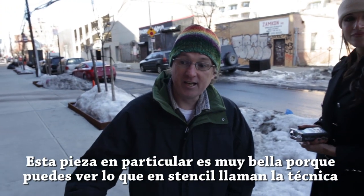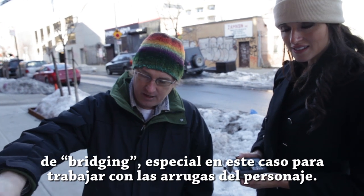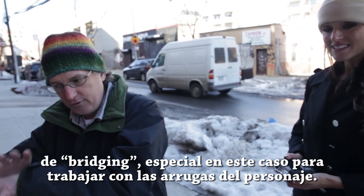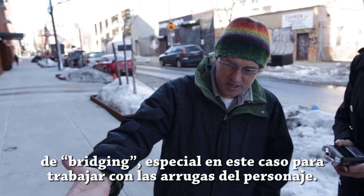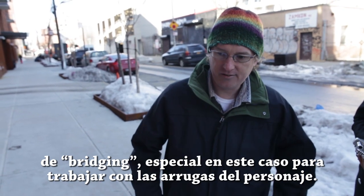This particular piece is really nice because you can see what they call bridging in stenciling. That's where you have the gap so that everything connects, so everything doesn't just fall right through the paper. And you see a good marrying of the logistics of bridging with the wrinkles of his subject. These two things come together very nicely on that piece.